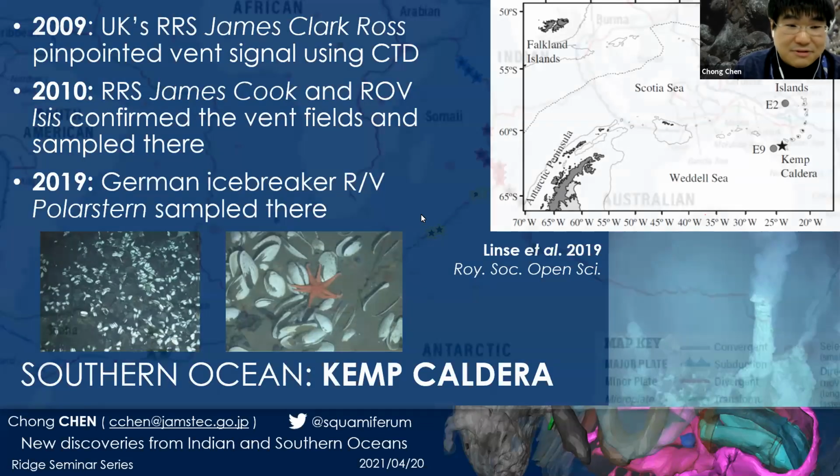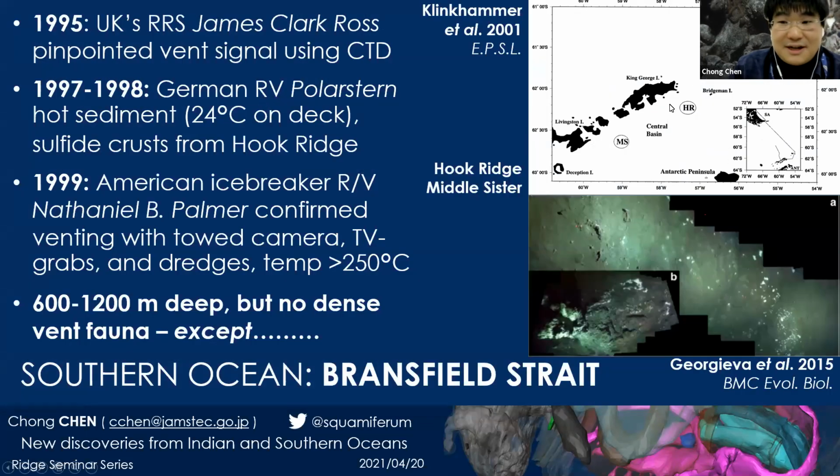And actually, this isn't the only vent sites in the area. There are actually 2 more sites that we know, known from 1995. And in 1997, they were sampled, but only with dredges. And then this was never seen with large, dense vent animals. And in Bransfield Strait only, so these chimneys are known. There's bacteria mats, but there's no dense vent fauna.